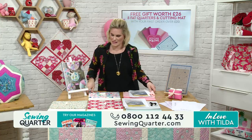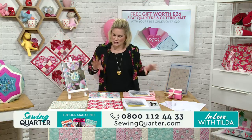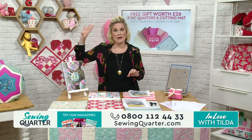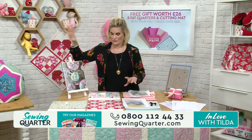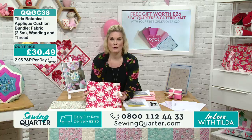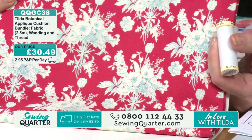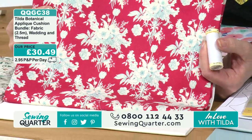Now, oh, hello. We've got some other things on the desk. Where to start? Let's do the kits for the cushion that we've just seen. So if you'd like to stick with your Tilda, then here we've got the botanical range. So you get 1 metre of your botanical and 1.5 metres of your plain wadding and thread there for £30.49.